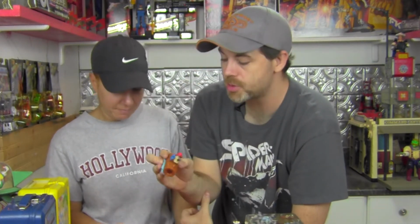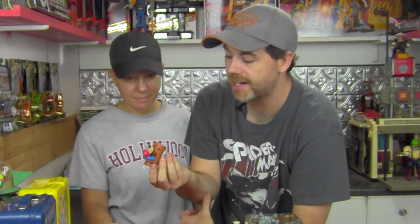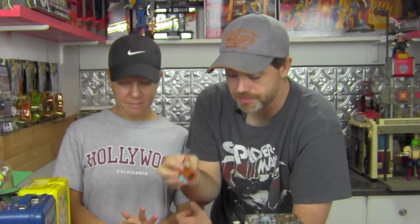So, anyway. These are fun, though. If you find these out in the wild, I suggest picking them up because they are really cool, especially for Disneyland aficionados. These are fun collectibles. So, let's move on. I got another odd thing to show you.